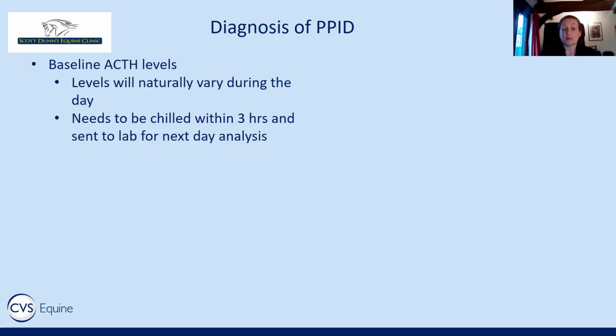It does need to be chilled quite quickly and get to the lab fairly quickly, so we try and avoid doing these blood samples on a Friday afternoon. We don't want this blood sample sitting in the post over the weekend and giving us a false result.